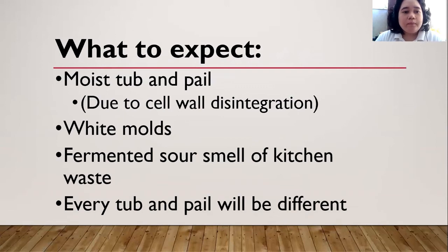So, every tub and pail will be different. Bakit? Kasi po, we eat differently every single meal. Iba-iba po ang kinakain natin every meal, iba-iba po yung kinakain natin every day. So, every tub and pail will be different. Like what I said earlier, may iba may molds, may iba wala. Depende po yun. So, yung leachate din, yung bokashi juice, that will also be different.